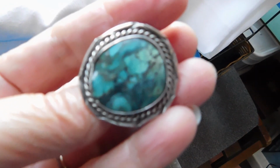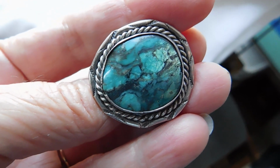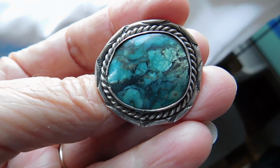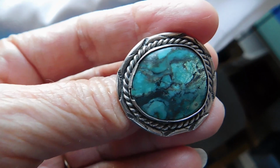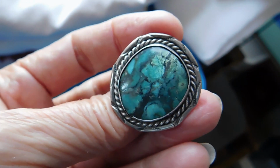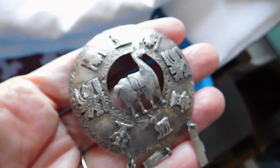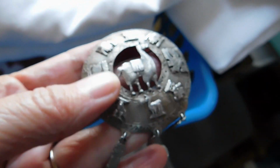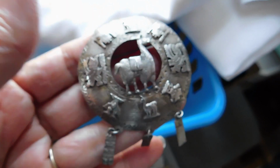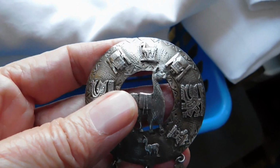And this extra large is just such a beautiful piece of turquoise, and I could not get it to show up very pretty in the photographs. It's very disappointing. It looked all blue instead of showing the green patches. But anyway, that I listed for $68. And this cute Peruvian llama brooch with the different little Inca motifs and dangles on it. That I listed for $48.